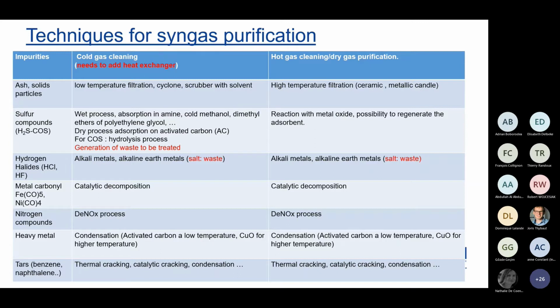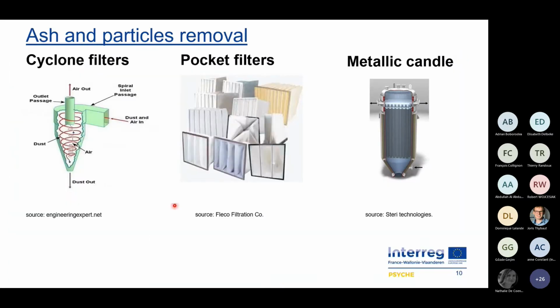I will just pass through a few examples of what is available in the industry. For example, in this one, we have a cyclone filter. The flux goes through this way, and there is a centrifugal system which can separate the particles. Here we will find particles there, and here is the clean gas.